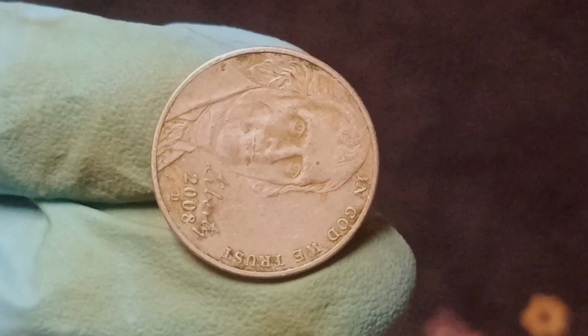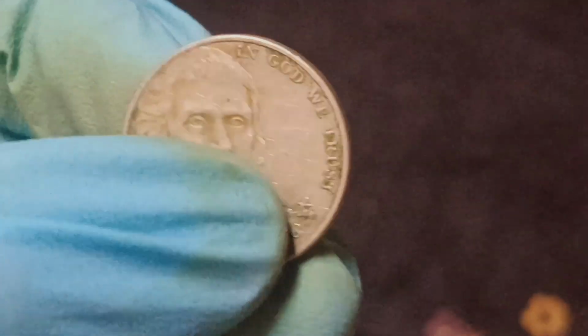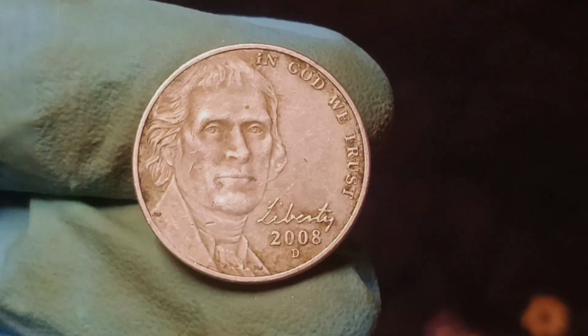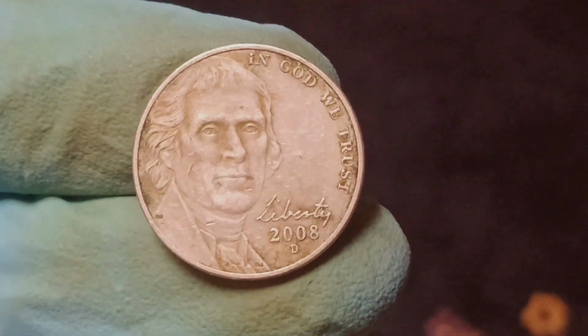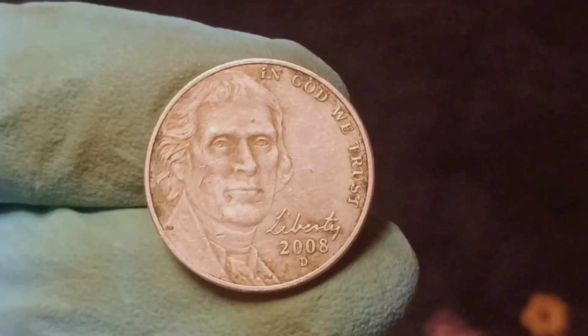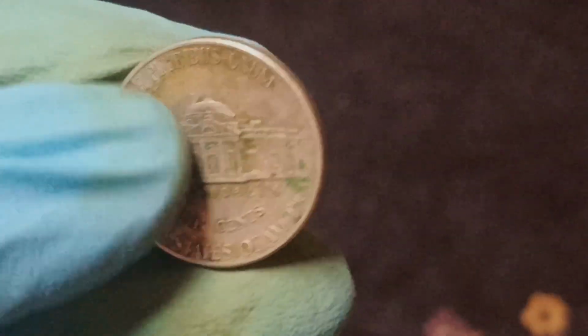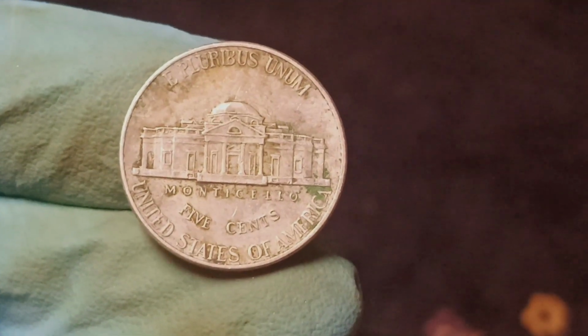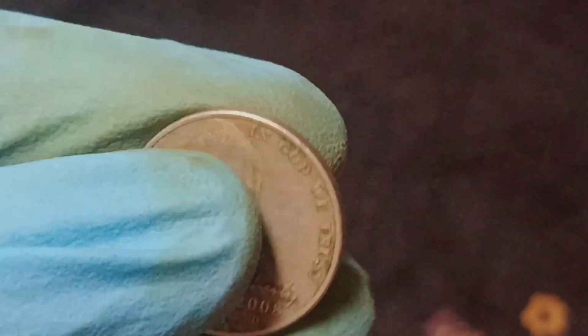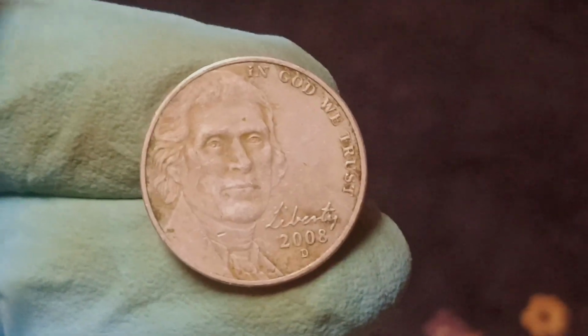The design itself, featuring a modernized profile of Thomas Jefferson on the obverse and his iconic Monticello home on the reverse, resonates with collectors for its classical heritage fused with a contemporary update introduced just a few years earlier during the Westward Journey nickel series revamp. These 2008 nickels straddle the transitional period and capture the very essence of America's historical and economic evolution.